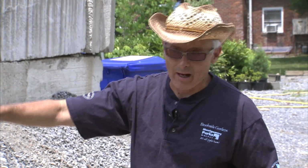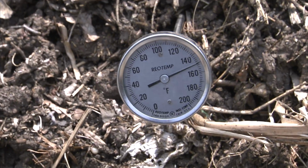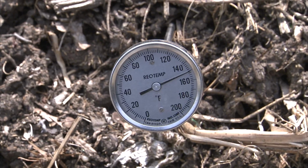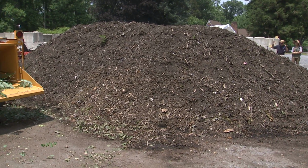Right now, these piles are running hot because there's a lot of green material in there, and it's not the outside heat, it has to do with internal heat. They're running around 150 degrees right now, so it's a little bit too hot. We want to bring it down to 120 to 130. The thermometer may be reaching the temperatures you want, but you are developing a certain type of unpleasant smell, like methane. That's becoming anaerobic, due to too much water.